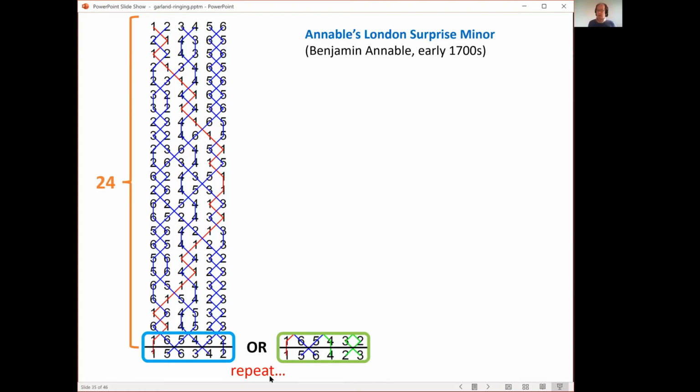And then you repeat. So the rule is you do this pattern of swaps for 24 permutations, then you do either the blue thing or the green thing. And then again, you do this pattern starting from what I ended up with, like 1, 5, 6, 3, 4, 2, or the other one.